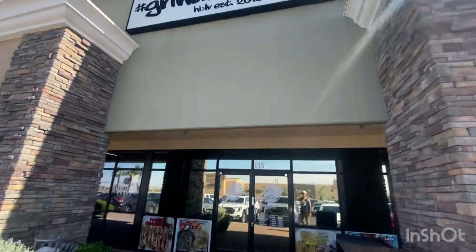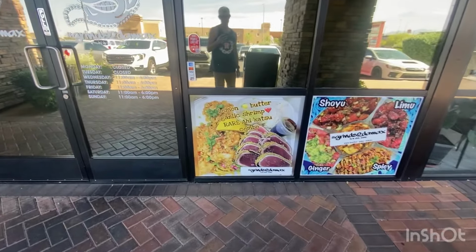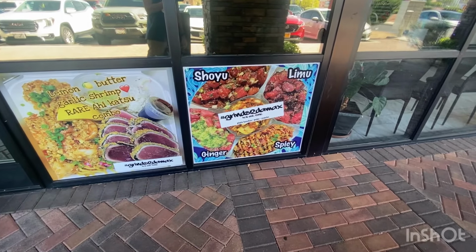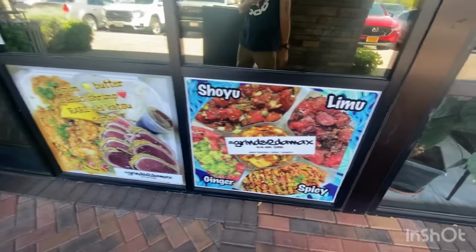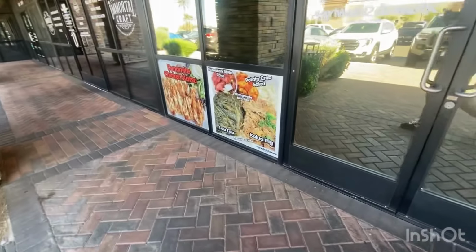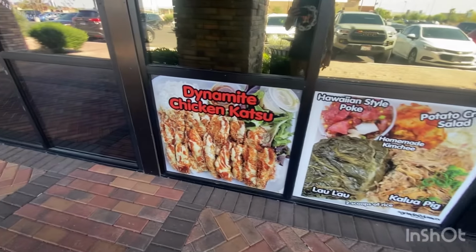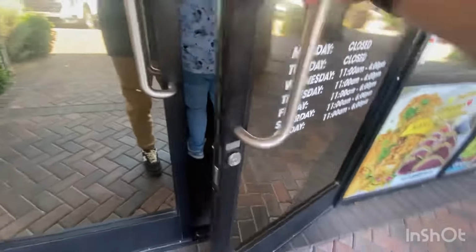I have to check this out. Let's go check this out. Grinds to the max 2016. You see right here, lemon butter garlic shrimp, rare ahi katsu combo. Shoyu limu. Bruh, I haven't had that in so long. Potato crab salad, Hawaiian style poke, lau lau, kalua pig, dynamite chicken katsu. Oh, let's go inside.